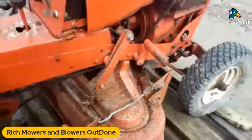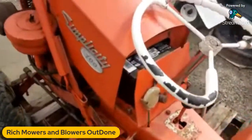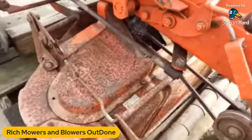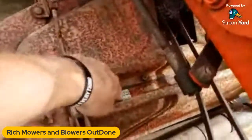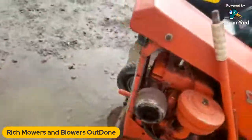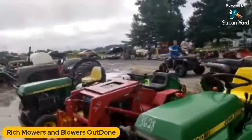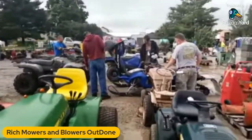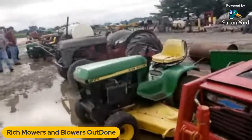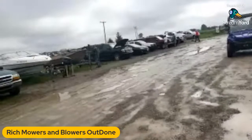I don't know what size deck that would be, though. Battery actually looks newer. Can't read the tag. There's a tag right there, but can't see it. And then people bring their own four-wheelers. They bring their own golf carts out here to ride around instead of walking. So he's got his own golf cart.